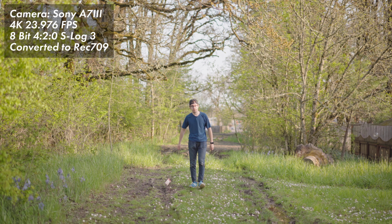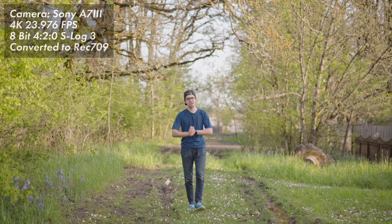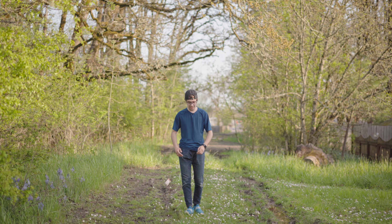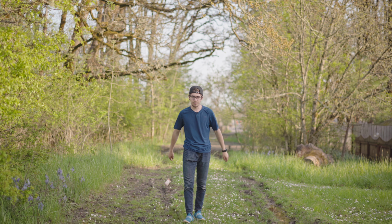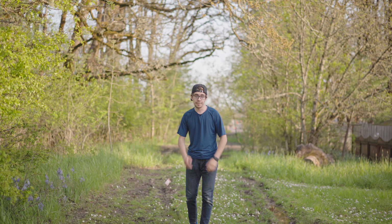This is my Sony A7 III. Sony is known for its incredible autofocus. It's been a lifesaver at weddings, especially being able to have amazing autofocus on the bride and groom during the important moments like the first kiss. So that is an important reason in my mind to get a Sony, but Fujifilm is also pretty good.